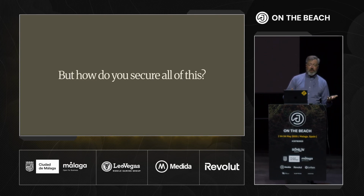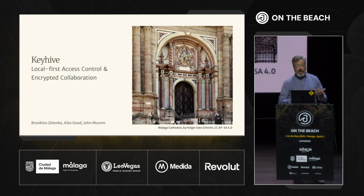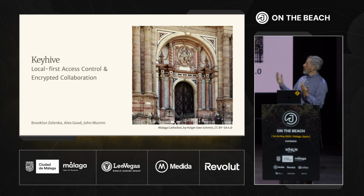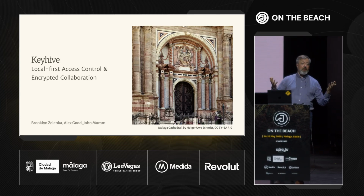So that was malleable software, and the question we always get about this local first thing is, well, how do you secure all this? So the other big project we've been working on is Keyhive. It's a local first approach to access control and encrypted collaboration. People building local first apps today are just using cloud authentication. You do whatever you normally do to secure your API before you decide if you're going to send someone data or accept their versions from them.